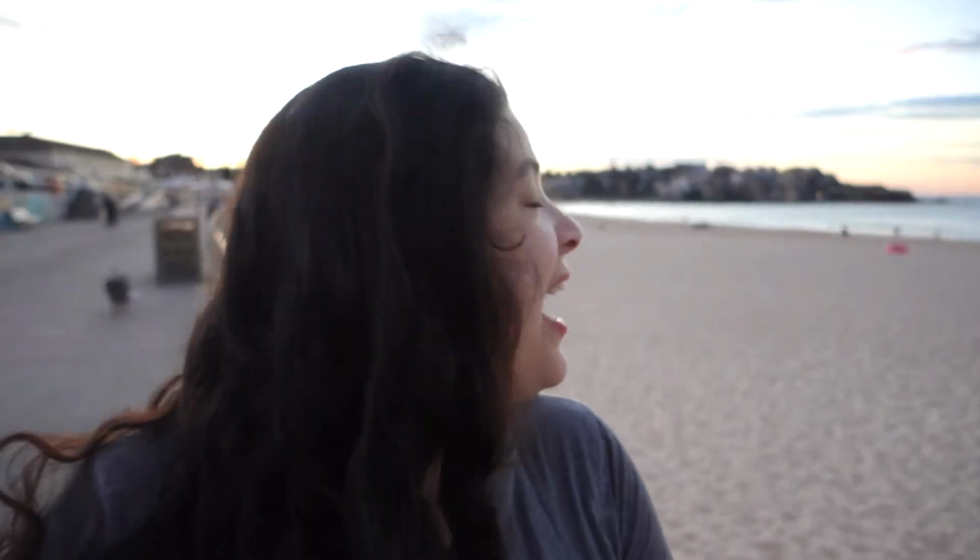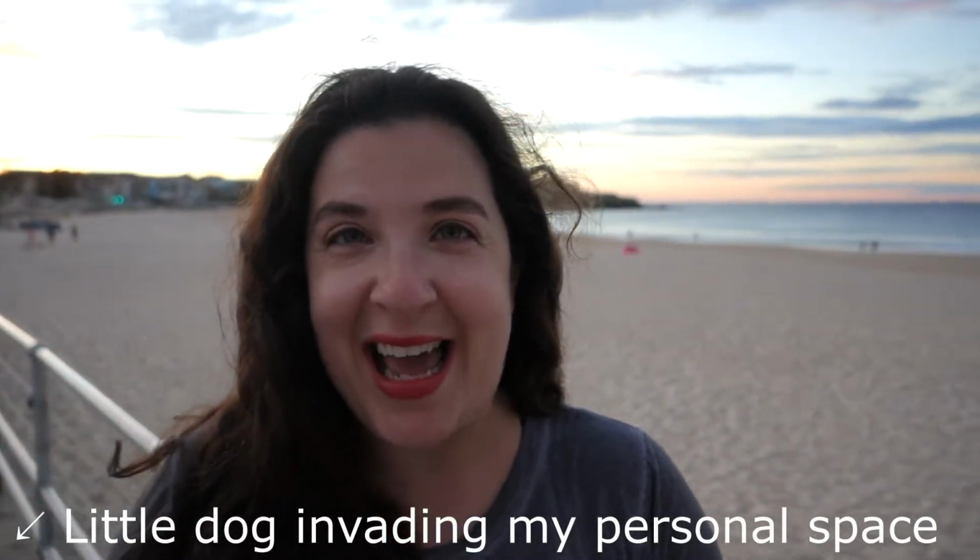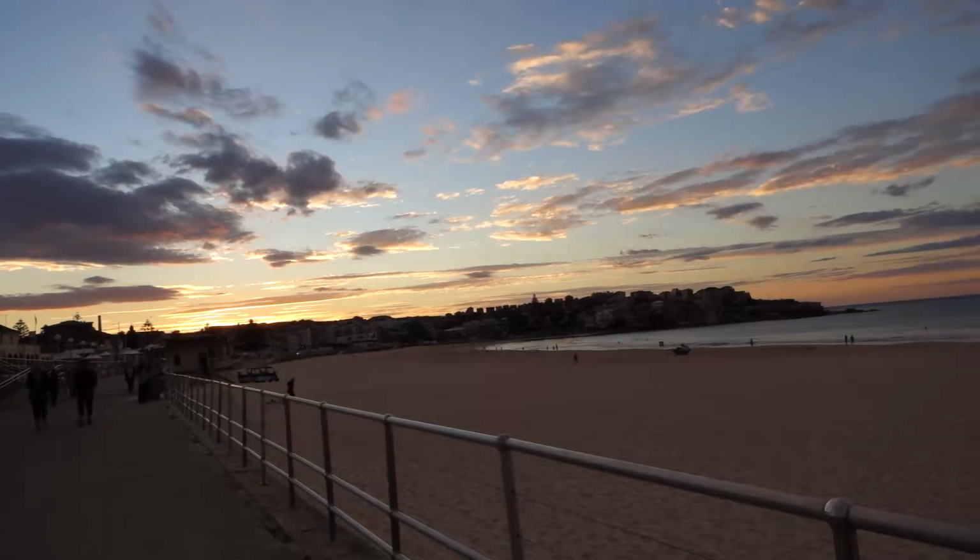Good morning, nomads, and welcome to Bondi Beach. Just east of Sydney, Australia is this beautiful coastal region, starting with Bondi all the way down to Coogee Beach. And later today I'm going to walk that whole path down there, which is supposed to be absolutely beautiful. But this morning I woke up early to try and catch the sunrise, and it's already starting to look way beautiful.